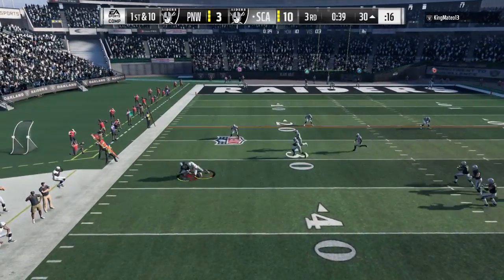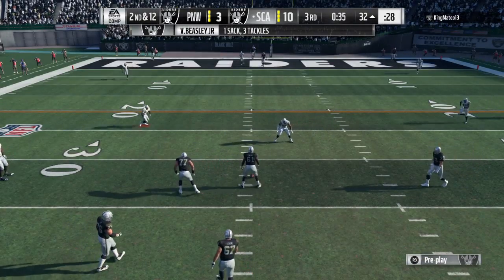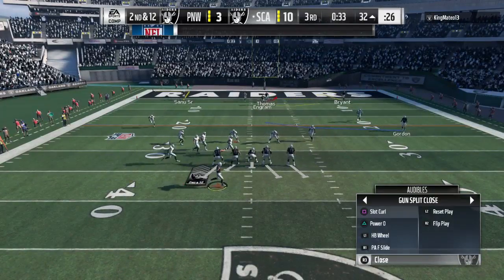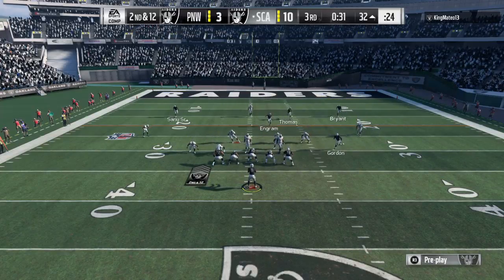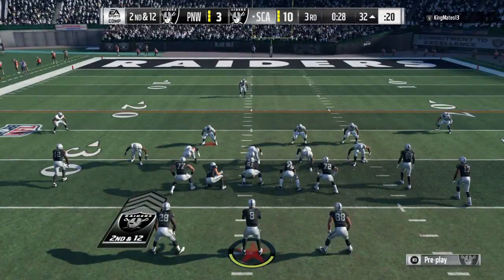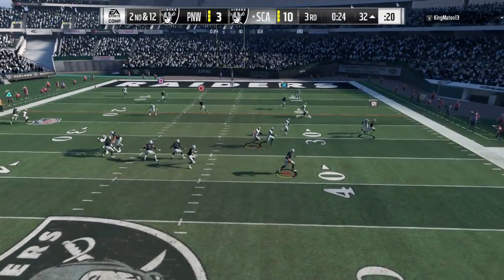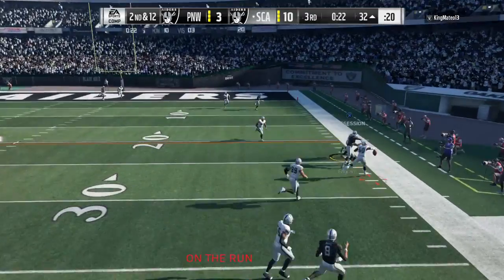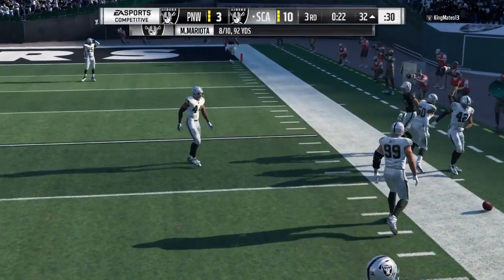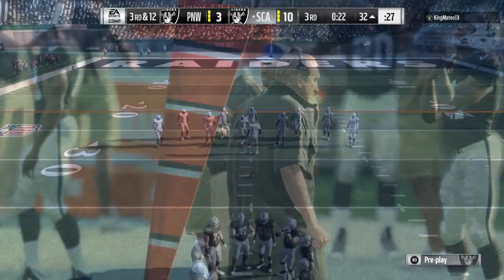Buying time to his left. And no escaping this time as he'll go down. They got him for a sack. Vic Beasley able to get in there and drop him for a 2-yard loss. 2nd down, Mariota. Flushed out right. And that's going to be incomplete. Evan Ingram was the intended target, and it's 3rd down.